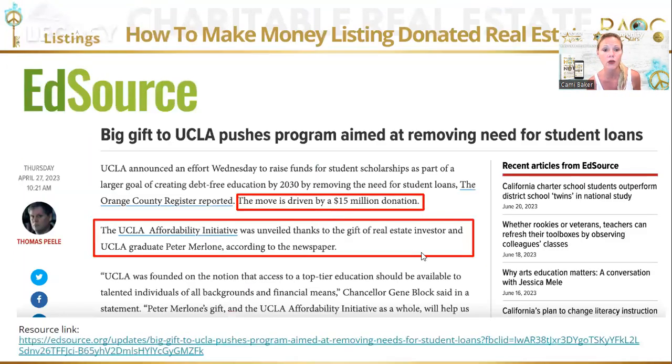Okay, so, this is another example. Look, this move is driven by a $15 million donation. This was a piece of real estate that was donated.